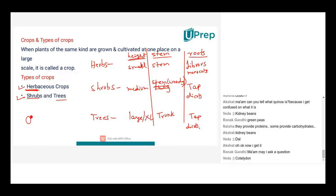Cotyledons: if you have seen chana, you will see that it can be divided into two halves. Yes or no? Yes, ma'am. Anything for that matter. Even a peanut has two portions. Cashew nut also has two portions. So these portions are called cotyledons. And if they have two cotyledons, then they are known as dicotyledonous. All of them are dicotyledons.